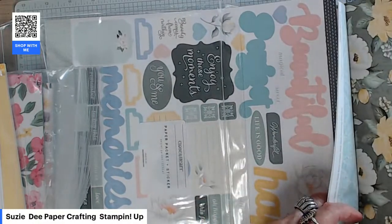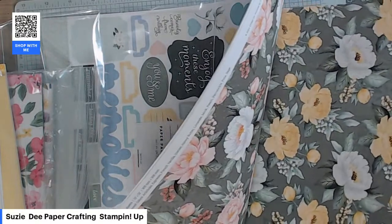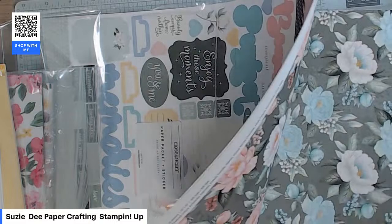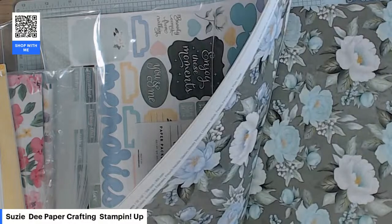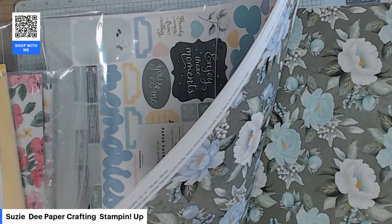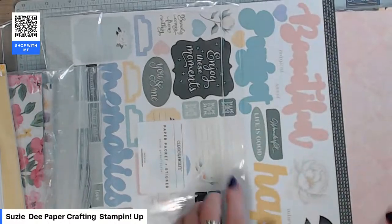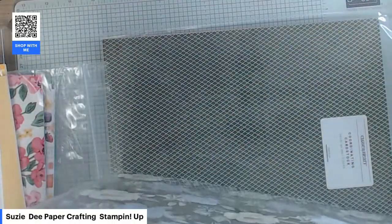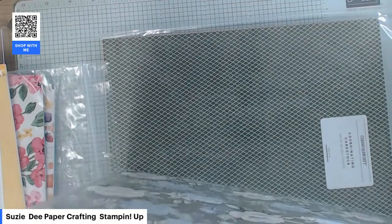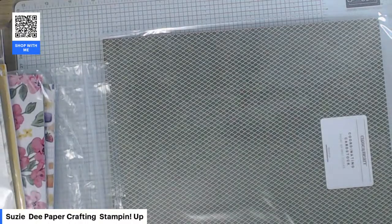Oh, some more flowers. You've got pink ones on the back. Blue ones. And a light, more lilac-y blue, I suppose. Oh, they are just absolutely stunning. I'm going to have to find more room if I start doing scrapbooking classes.